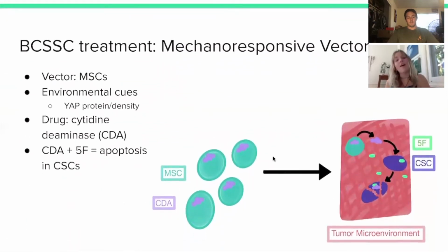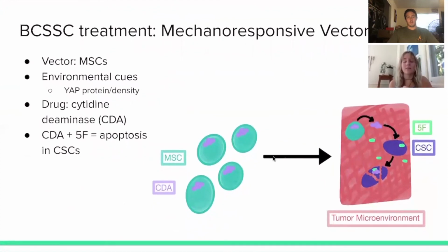So another method of treatment being researched is a way to specifically target the cancer stem cells within the tumor microenvironment instead of just inhibiting pathways that they have. So researchers have used mesenchymal stem cells for their ability to sense their environment and settle in stiffer environments. So one way they're able to know when to settle is the presence of the YES-associated protein, or YAP, which goes into the nucleus and becomes activated as a transcription factor in environments more dense than 10 kilopascals. But in environments less dense than 10 kilopascals, it goes into the cytosol and becomes degraded.